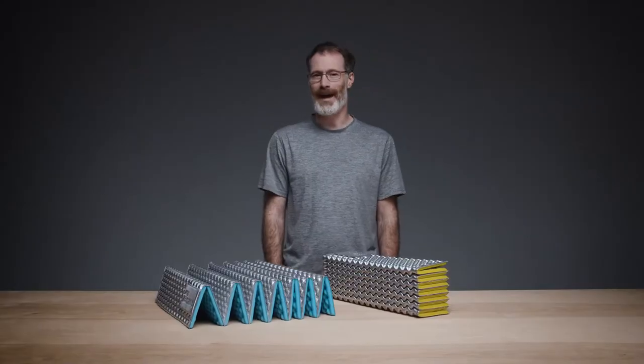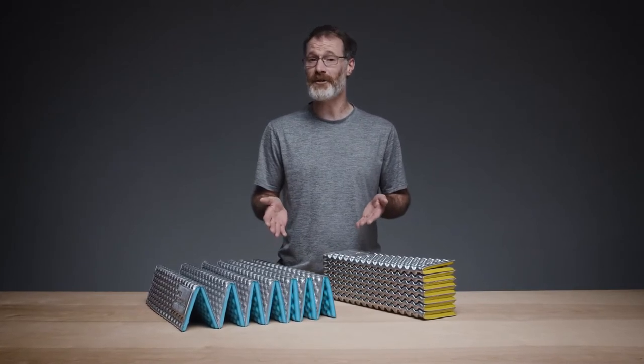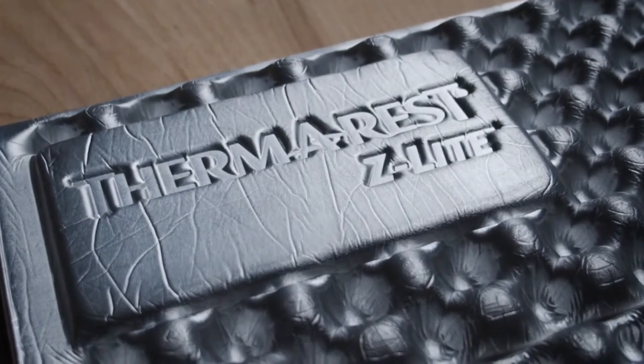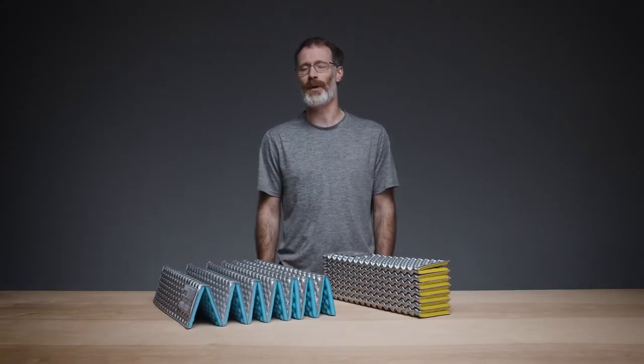Like all Therm-a-Rest pads, it's made in market, ensuring quality while reducing the environmental costs of global manufacturing. Light and durable, the Z-Lite provides the essential comfort and warmth that helps backpackers and campers rest better.